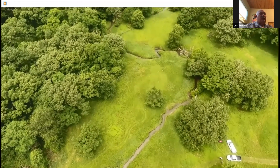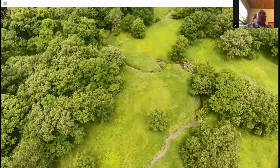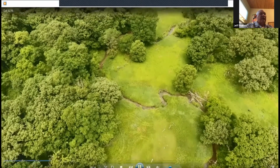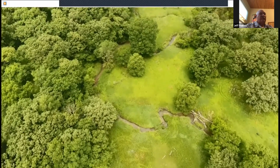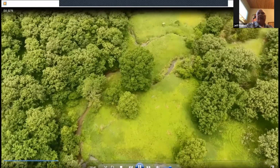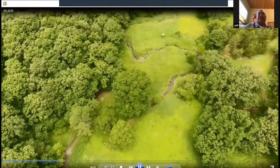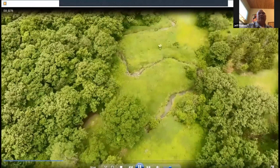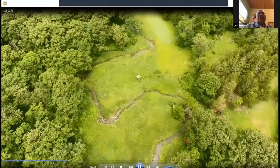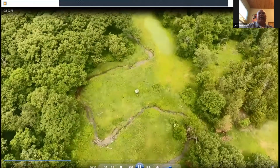Our long-term goals, I should say, was first to restore everything we could. Stop the erosion, hold wildlife, and then to educate so that we can preserve this for the future and people understand the importance of it. Trees have been there for a long time and they have a purpose.